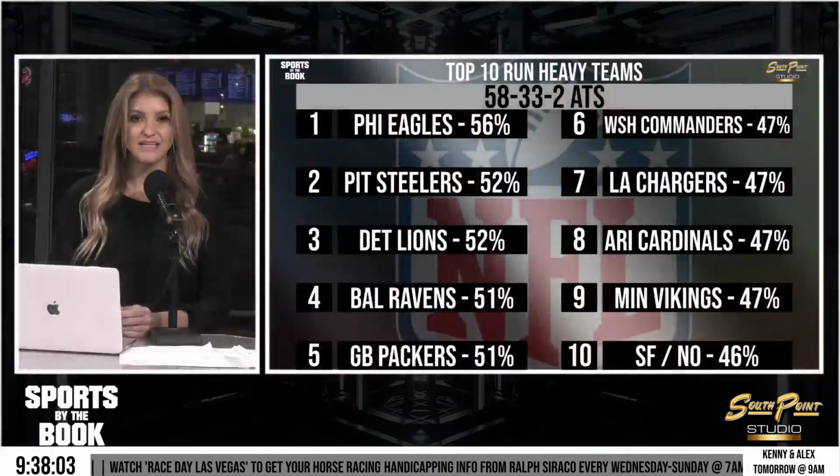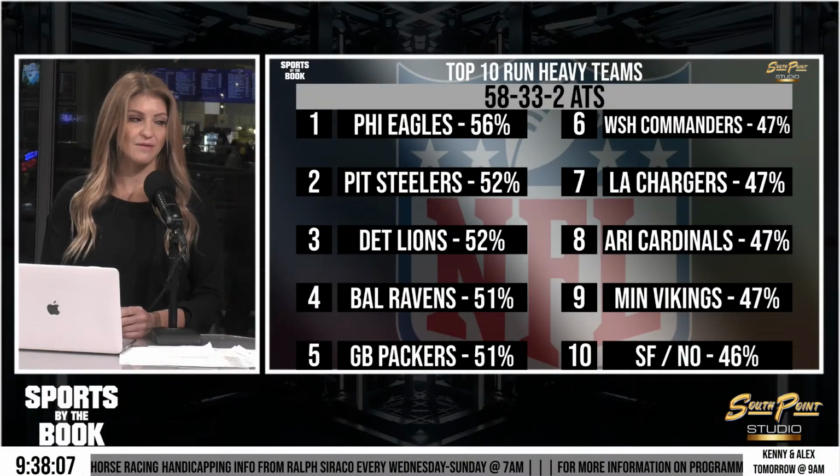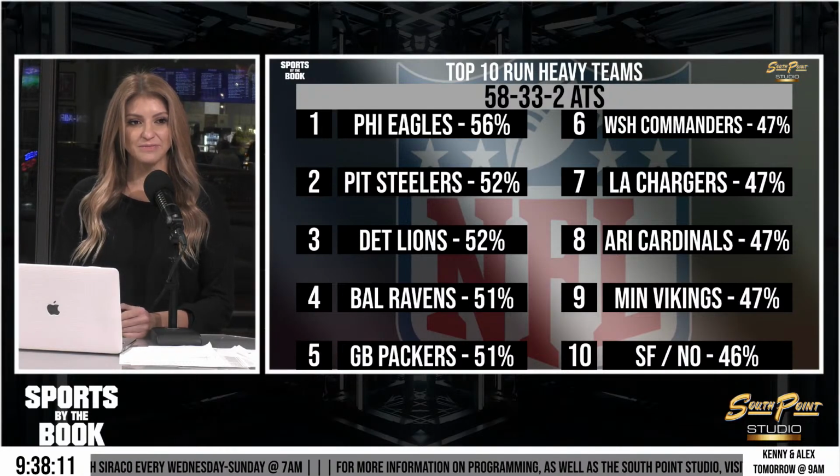We're going to move to some NFL. We've got some updates here. We've got our top 10 run and top 10 pass. We'll start off with the run-heavy teams. Not much change here in this one. The Eagles stay at number 1 with their star running back Saquon Barkley. Steelers at number 2, 52%. The Lions are tied with them right there with their two-headed monster. The Ravens, number 4, with Derrick Henry, as we talked about.